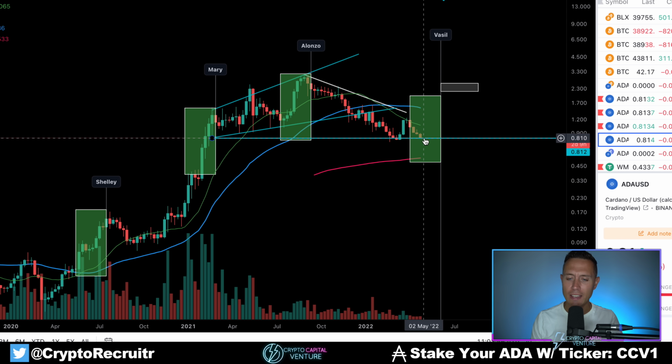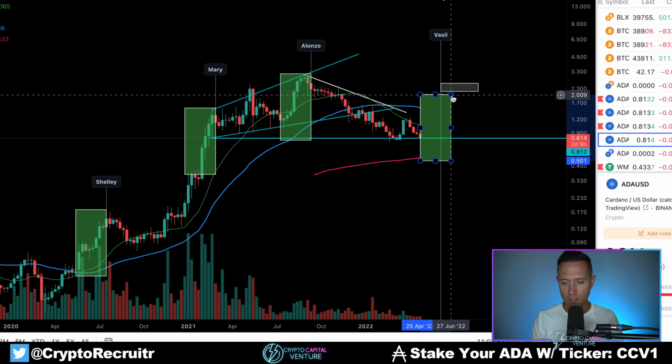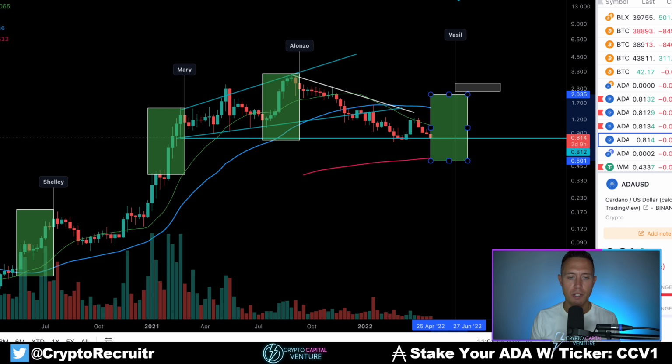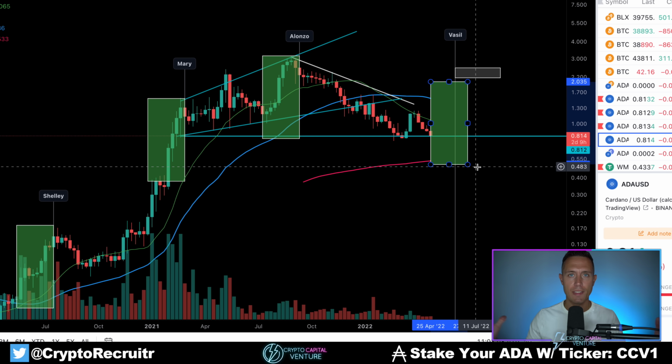Maybe this is the bottom right here on this monthly chart and going into the Vassal hard fork. And by the way, this needs to move over. Going into the Vassal hard fork, maybe Cardano bounces. We're at $1.50 by the end of June or the end of May or something, right? Prepare for that scenario as well. But I wanted to do a video on this just because someone asked, and I think it was important to retouch up on everything we've been tracking and try and bring it all together.